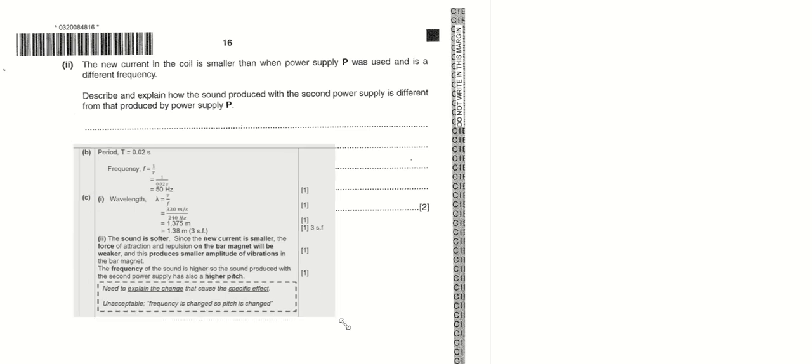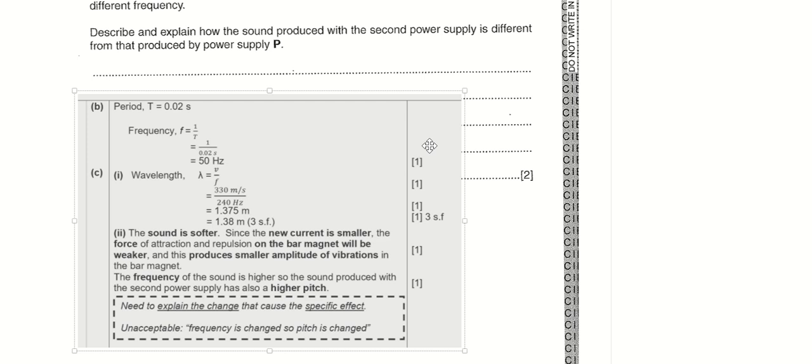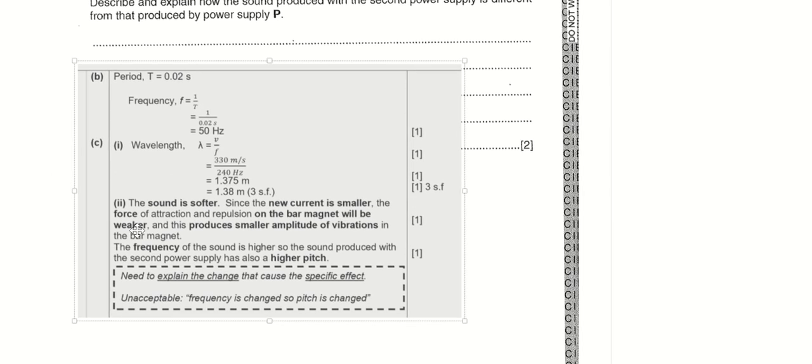Okay. If I have a smaller current, what will happen? The magnetic field will be lesser, right? Because since the new current is smaller, the force of attraction and repulsion on the bar magnet will be weaker. So this will produce a smaller amplitude of vibration in the bar magnet. So the push and pull will be smaller. The magnitude of the push and pull will be smaller. So the sound will be softer.